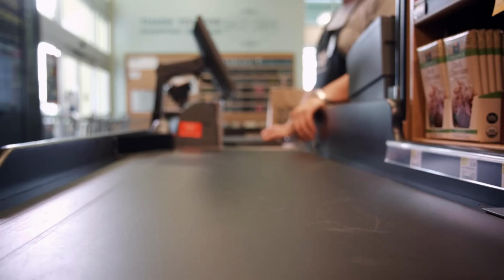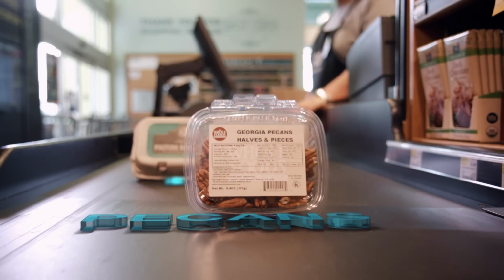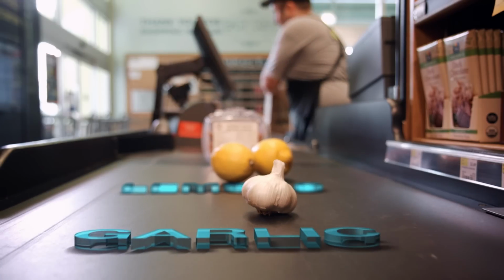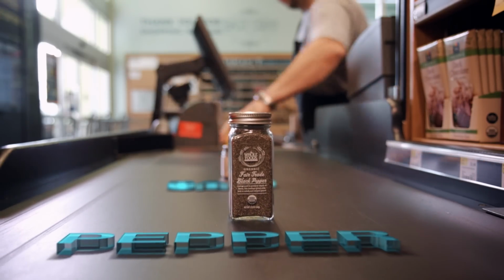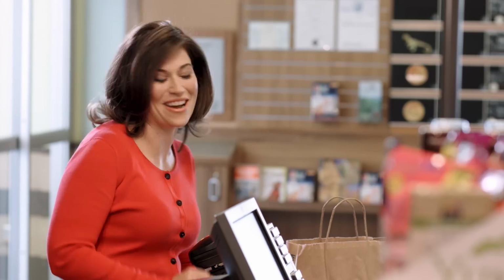Here's what else we'll need for our pecan crusted chicken breast, cauliflower gravy, and bacon braised kale. An egg, pecans, lemon juice, garlic, salt, and pepper. We'll also use 2 cups of my homemade chicken broth. It's time to head to the kitchen. Let's go.